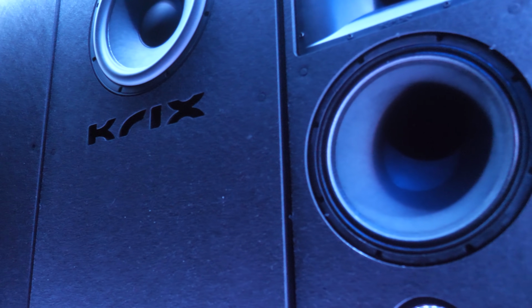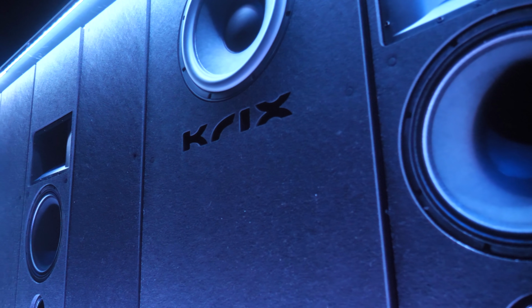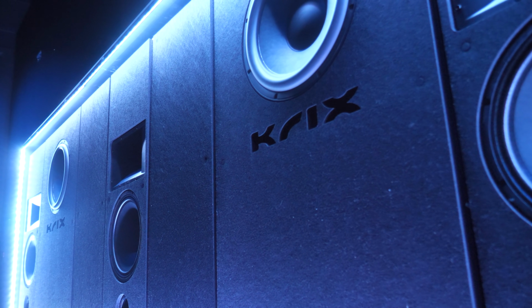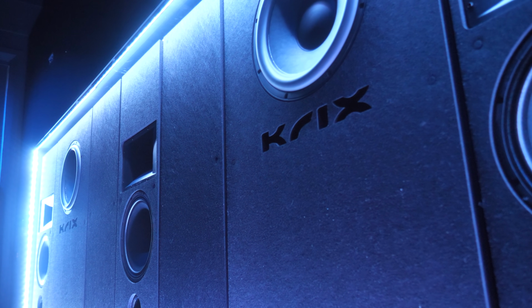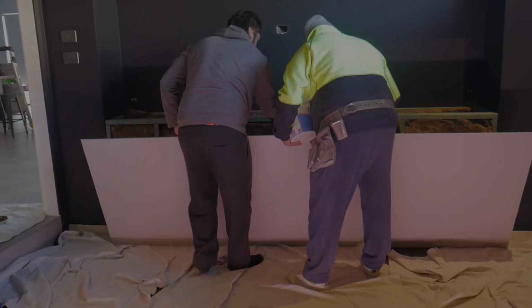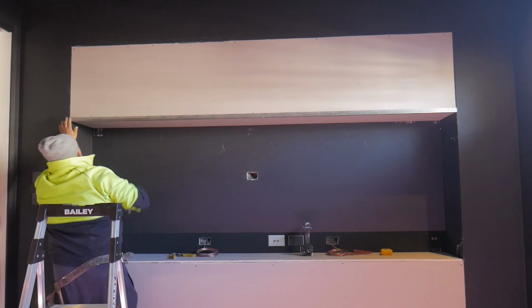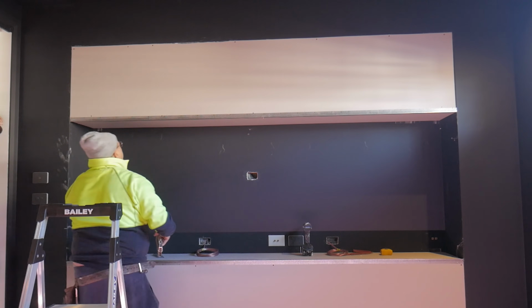If I was to sum up the experience you get from these MX10 speakers, it's like nothing I've experienced before. The off-axis response from the waveguides means that you get a consistent experience from every seat, which is something that I'd really not experienced before in a home theater. I had the alcove and the plinth made specially for these speakers, and they are positioned so that the high frequency is in line with the seated position.